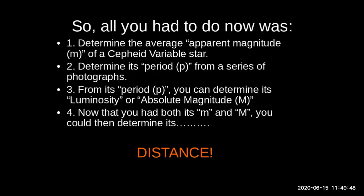Again, I'll say it again. From the period, she was able to get their absolute magnitude. If you get the apparent and absolute magnitude, you can get its distance. So then other astronomers figured out that from her work, this period-luminosity relation, because you can get its absolute magnitude and its apparent magnitude, you can get its distance.